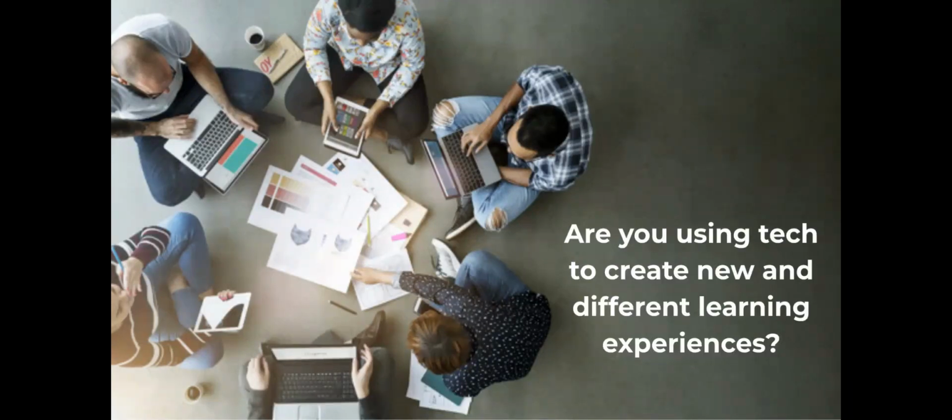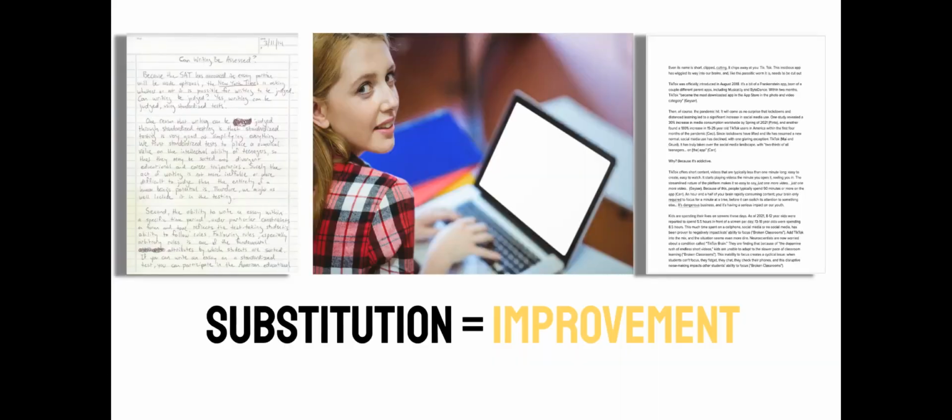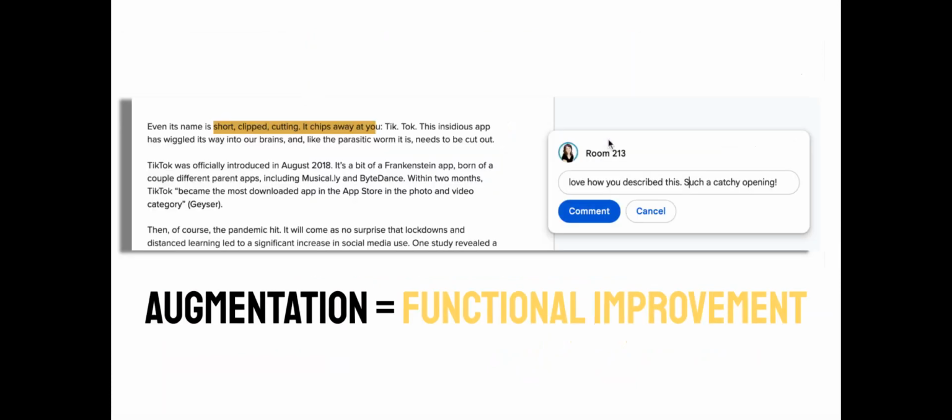One thing that we can aim for is using technology to create new and different learning experiences. And again, in order to engage our 21st century students, ways that they are used to using these. So again, with substitution, going from handwriting to typing is a huge improvement, right? Especially for those of us who lived through this time period. We can augment the experience by using the tools in Google Classroom for peer editing and for our own feedback. And that's a huge functional improvement on how we do things, because we can do things a lot faster and easier.